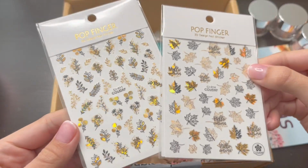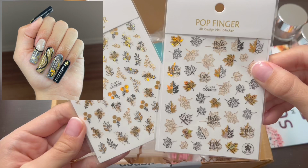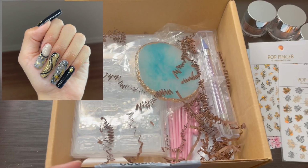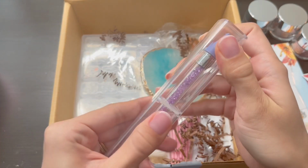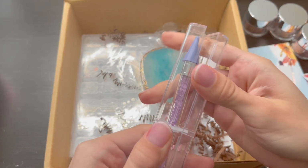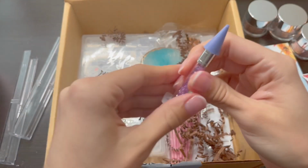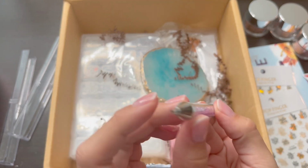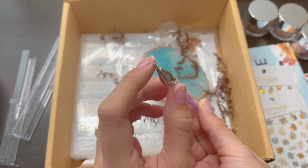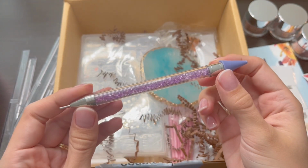These are the autumn leaf nail stickers. I did use one of these in my New Year's themed manicure, which I'll link right here if you haven't seen that one. You also get a really nice rhinestone picker. I love this one. I love the color of it and it's really nice quality. It has all of these really pretty rhinestones in the middle, and these are just really good to pick up rhinestones with. You have this little pointy end right here, and you also have this little wax type material tip. So that is the rhinestone picker.